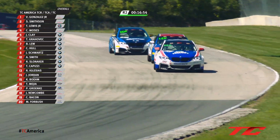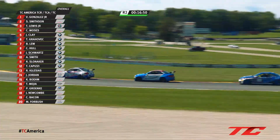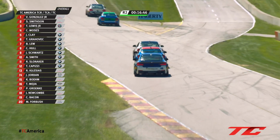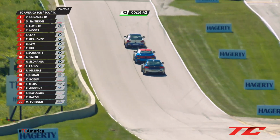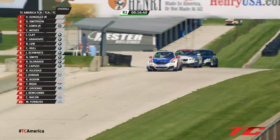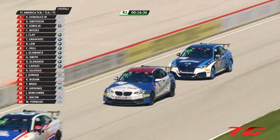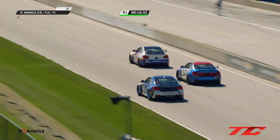Grahovic continues to pressure James Clay for the lead. Now right behind Lou in fifth is Johann Schwartz. Big recovery drive for Johann after the off in turn 6 early. And Johann is chasing Lou, the guy he took some evasive action on. He'd like to clear him fairly quickly.